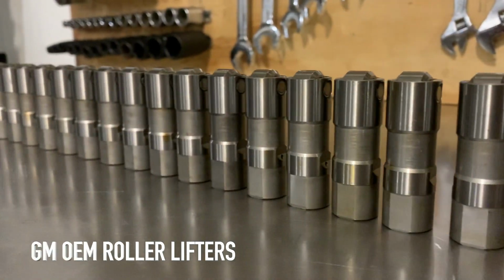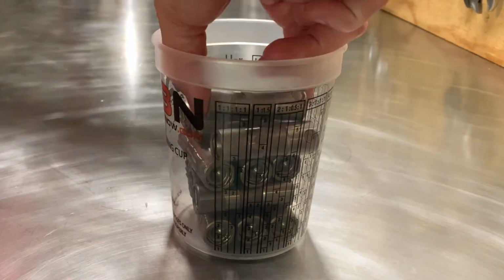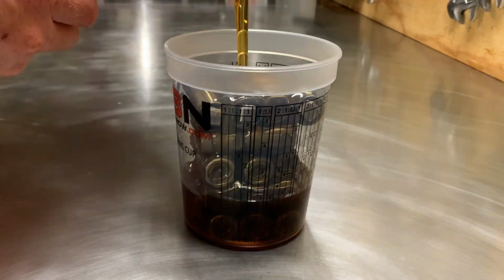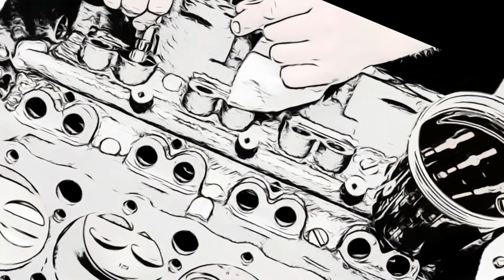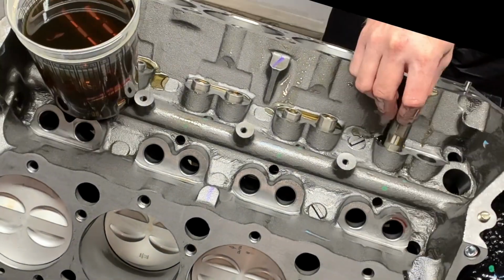When it comes to lifter selection, you're not going to unlock any power picking one type over another. But some of the more aggressive load profiles that we just talked about require roller lifters. This is because the more aggressive ramp profiles and spring pressures, they put more stress on the valve train.